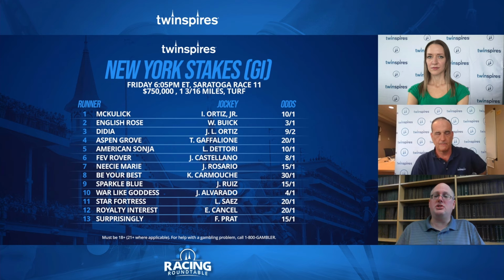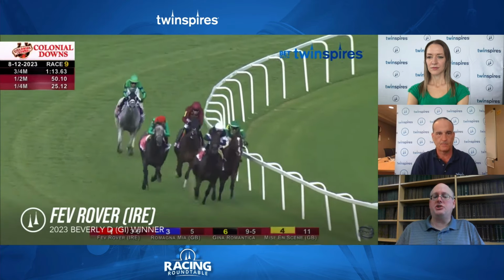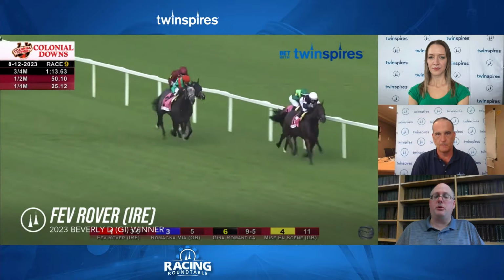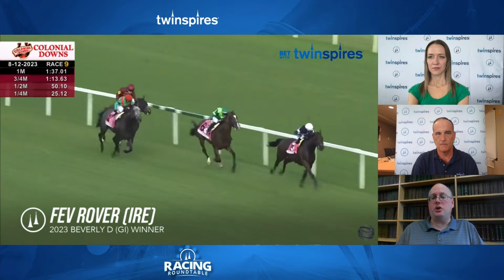She won a graded stake at Woodbine over Canadian horse Near Moira. Over a yielding course, she won by more than 4 lengths. So it was a spectacular performance. And Fev Rover later went on to win a couple more races, including the Beverly D at Colonial Downs. She also ran at Saratoga last summer in the Diana and ran a respectable third. She was only beaten a half length. So she can handle the turf at Saratoga.